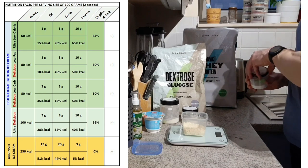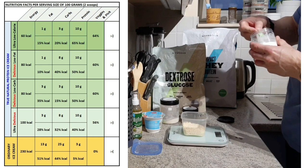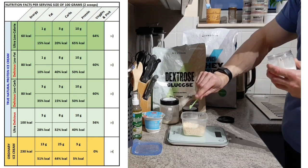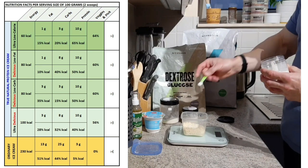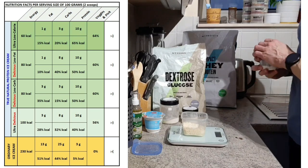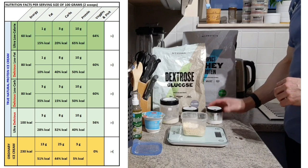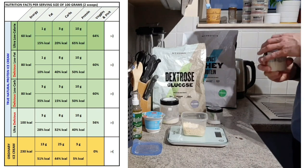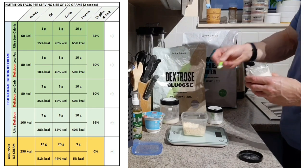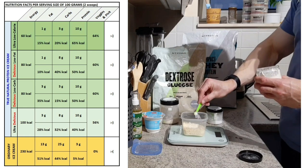Then we add the stevia extract. For this, we use two 0.5 milliliter scoops, which is exactly 0.4 grams. Then we add the guar gum. We add two or three 0.5 milliliter scoops, which is 0.8 or 1.2 grams.